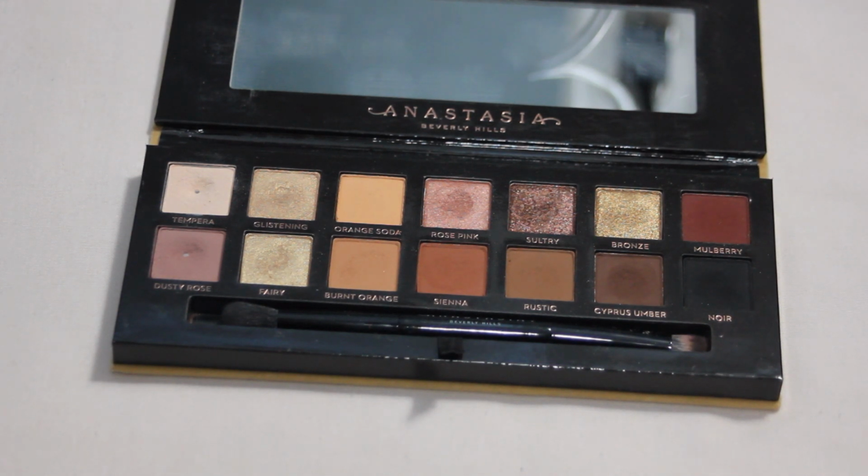It's pretty neutral, subdued, but you can still get some really nice looks out of it, and I just think it is a good staple palette to have in your collection, and it would just be most likely to be president.